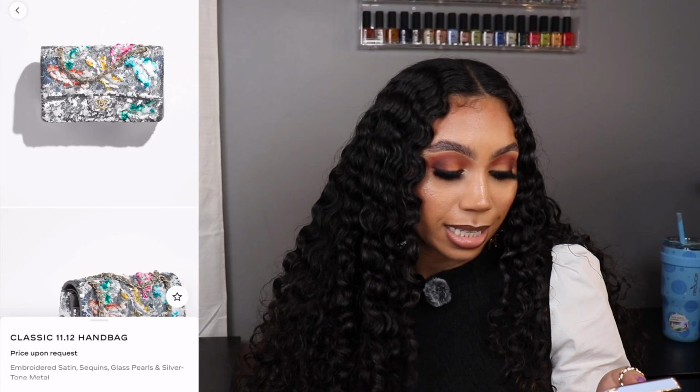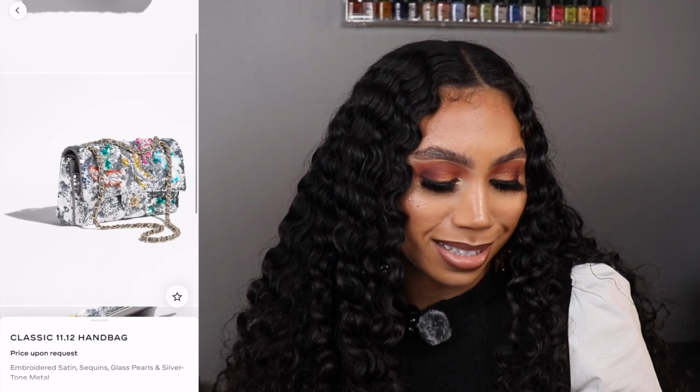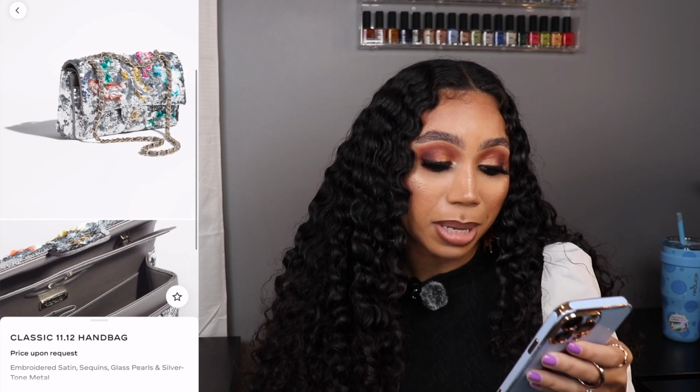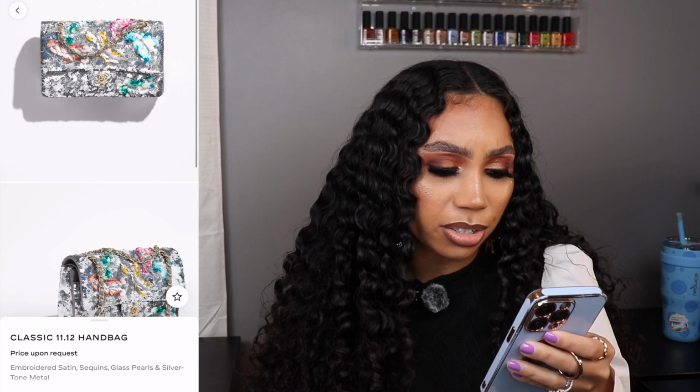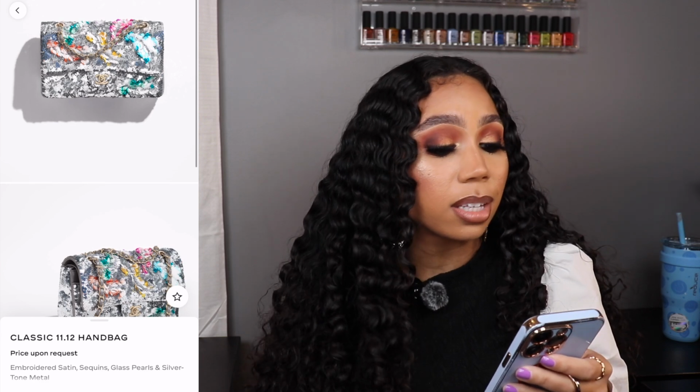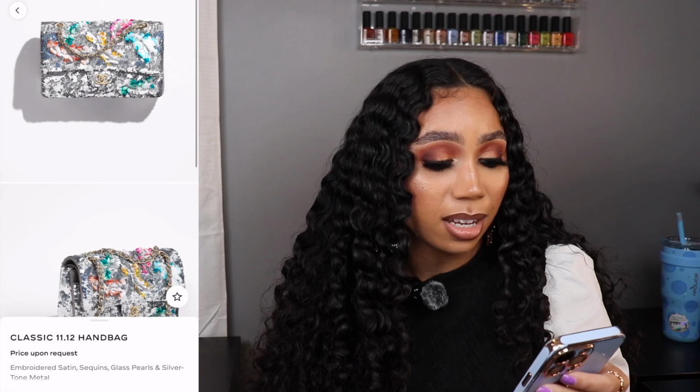Classic, so this is just a classic flap, right? The bag is a sequin classic flap. I don't know what those colors are though. Those seem so random. Like, are they supposed to be feathers or something? Whatever shape they're trying to emulate, they're not really doing it.